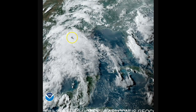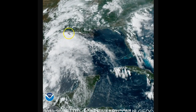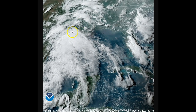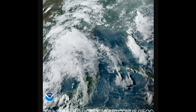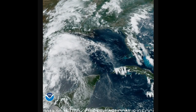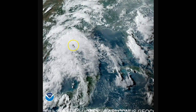Look at the cloud tops here. We're already getting rain into Houston, into Louisiana. There are already flash flood warnings and watches out for the entire area that we've been watching, talking about, the Atchafalaya Basin and all of that area. So the damage has been done. This is going to come ashore. We'll take a look at it.